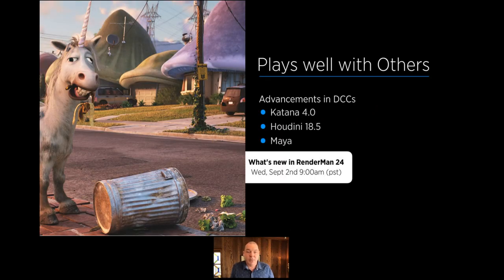First of all, R24 plays well with others. We have advancements in all the DCCs. We're working closely with our partners at Foundry, Side Effects, and Autodesk, and we're supporting all the new features in Katana 4.0, like all the new lighting features that are great. Houdini 18.5, Solaris is going to be supporting LPEs and ALVs, and Maya is going to be supporting all the new features in 24 as well. If you want to know more about that, we have a talk called What's New in RenderMan 24, and that's tomorrow at 9 a.m. So you can check that out there.